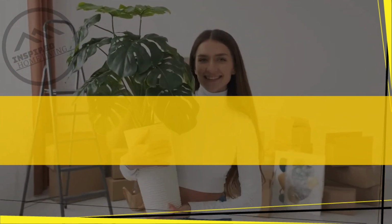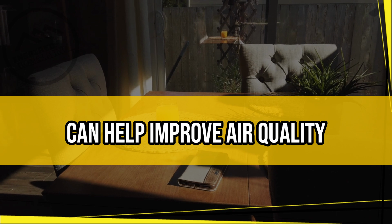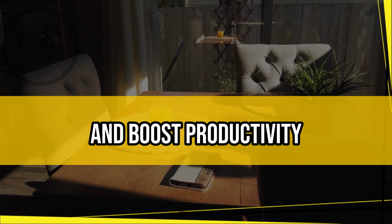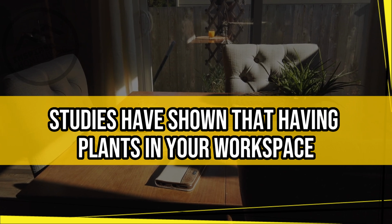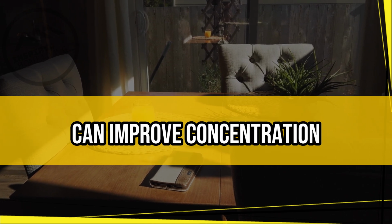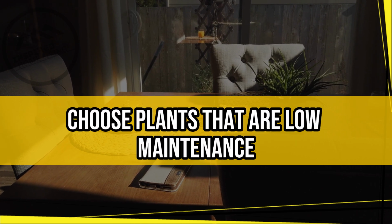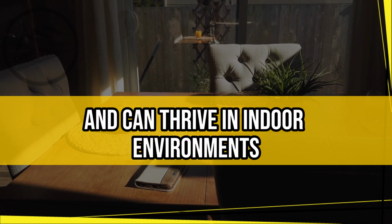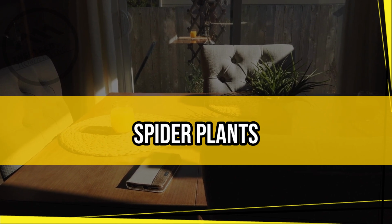Incorporate plants. Incorporating plants in your home office can help improve air quality, reduce stress, and boost productivity. Studies have shown that having plants in your workspace can improve concentration, memory retention, and overall well-being. Choose plants that are low maintenance and can thrive in indoor environments, such as snake plants, spider plants, or peace lilies.